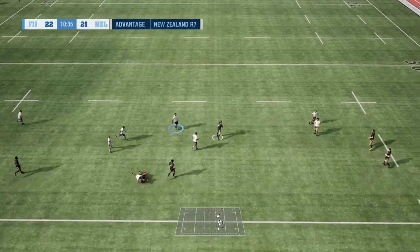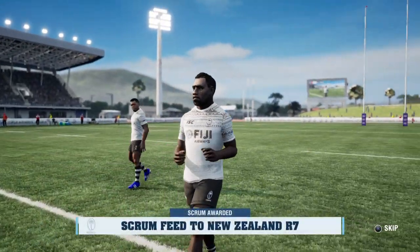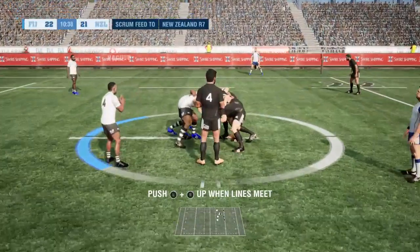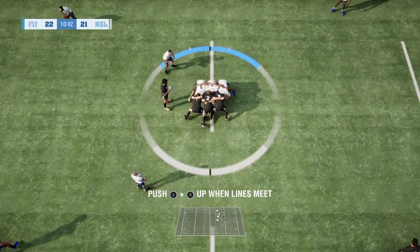Here he is, dancing his way through. Here's an intercept. He's got pretty good hands, and he pulled off an excellent catch to prove it. Here's the scrum. Both teams keen to get the hit, aren't they? They don't want to get beaten by the opposition.